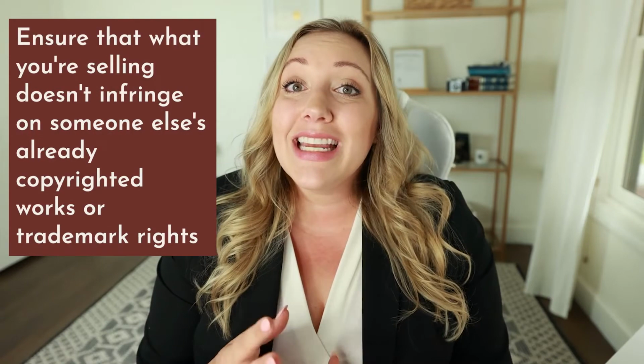And the last thing that I will say here is once you get the official registration through the Trademark Office, you can use the R symbol with a circle around it. That means that you do have the official registration. And when you get the official copyright registration of a copyrighted work, you can use the C with the circle around it. Also, just be careful here that what you're selling online through digital products doesn't infringe on someone else's already copyrighted works or trademark rights.